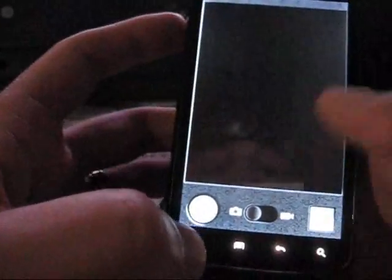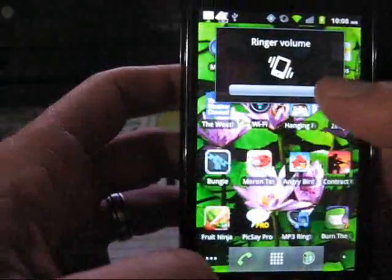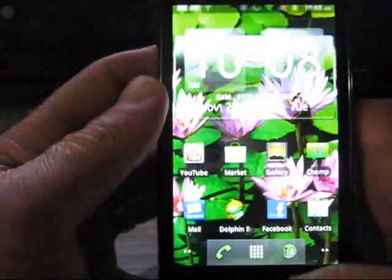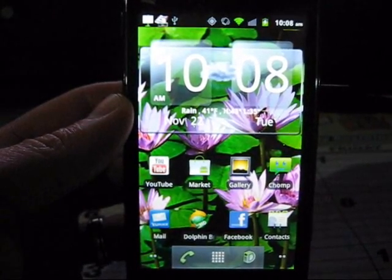And once again, if you want to disable that, all you have to do is put it on vibrate or on silent. And now I'll take another picture, just to show you that there's no noise. And there you go, it's silent. So in the event that that type of stuff bothers you, you can easily turn it off, or you could change the noise from those three choices.